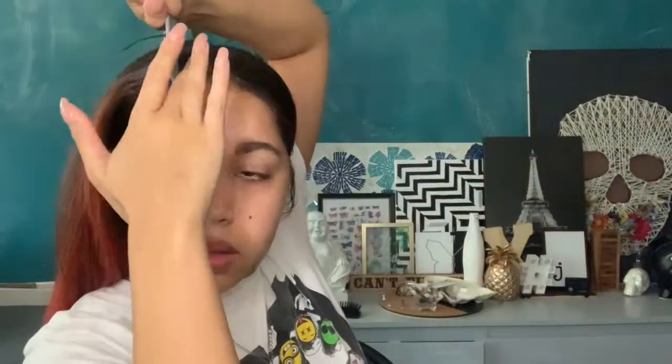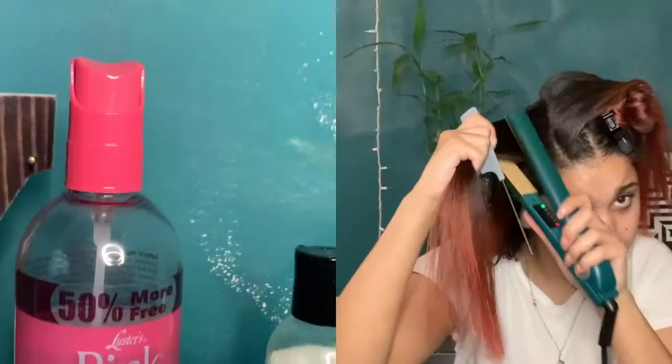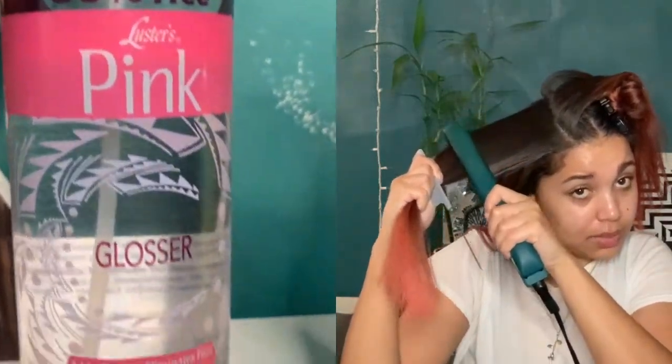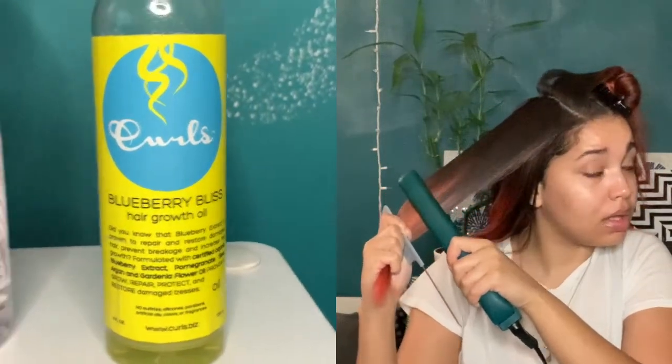So this is what I use on my edges so I don't have to do any touch-ups. I use this Remy wax stick and some argan oil. And yeah, we're finished. I feel cute. Ooh, get it, girl. Okay. So this is what I use whenever I feel like my hair is a little bit frizzy. I use this pink glosser, which helps with frizz, and some Blueberry Bliss hair growth oil.